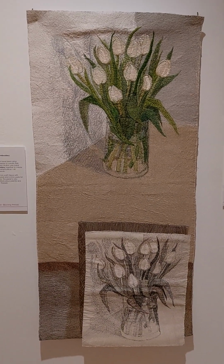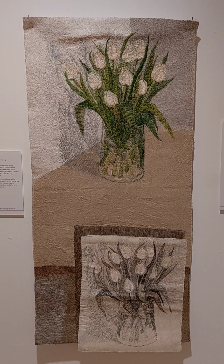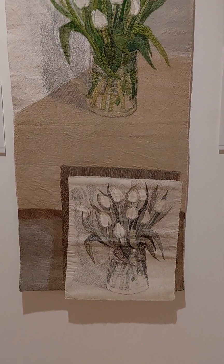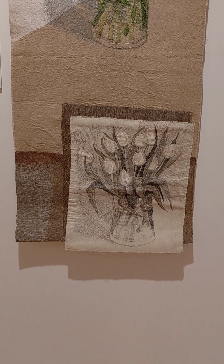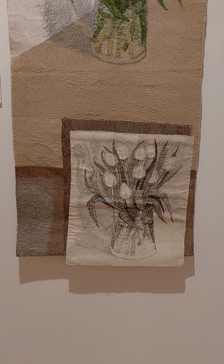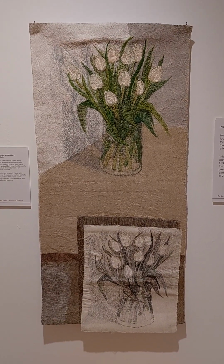So she's giving us two works of art in one, if you like. You've got the still life in coloured threads at the top, but then look at the bottom. We've got what looks like a black and white artist's sketch of the flowers, and you can see it's overhanging the border of the base panel at the bottom there. So Audrey is refusing to be constrained by a traditional rectangular panel.